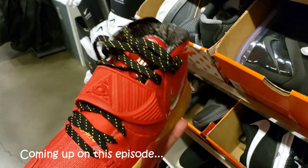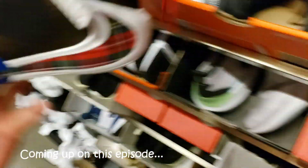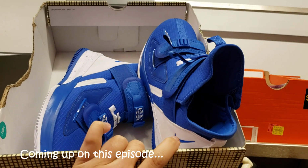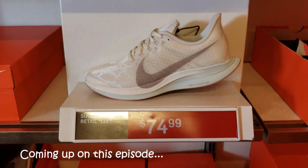These bad boys just came out last weekend, didn't they? Employee of the month I've ever seen. So yeah, if you get 99 and you get that extra coupon, those are the Soldier 13s. These are just turbos for 75.